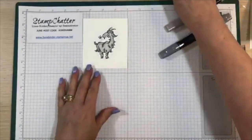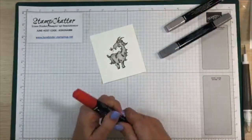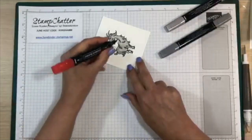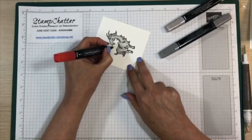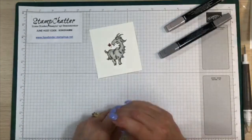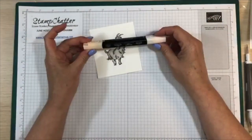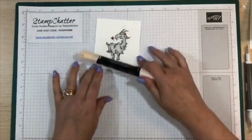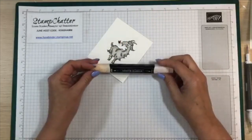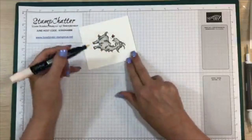All right. So then I'm going to go in. Actually, first I'll go in with some red. This is poppy red. And we will just give the flower a little pop. It's pretty easy to do. All right. And now I'm going to go in with petal pink. Just the light petal pink, and give him some cheeks and add a real subtle color to him.